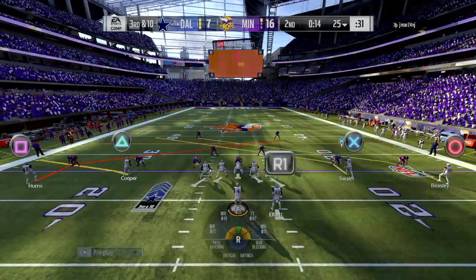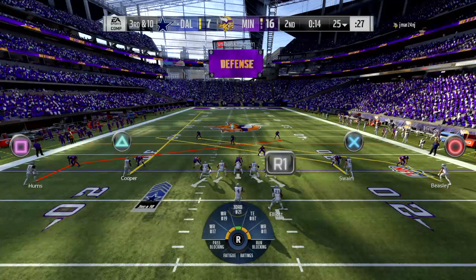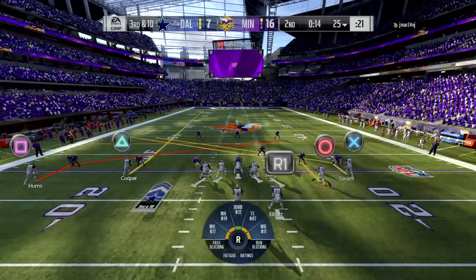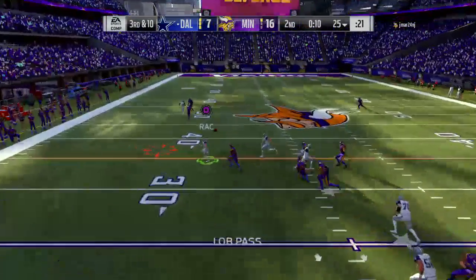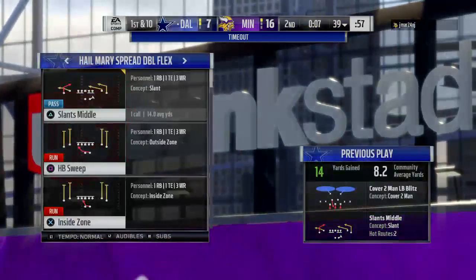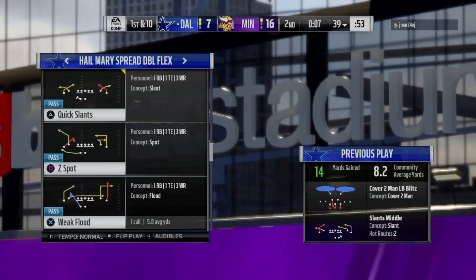Here we go, 47. Here we go, 46. 26. From the shotgun, it's Prescott. And that's caught by Beasley. Now a timeout taken. Perhaps a chance for one more quick play and then another timeout if they hurry. We'll see.